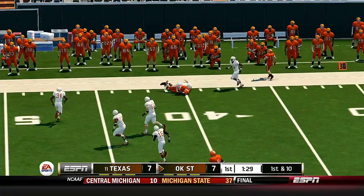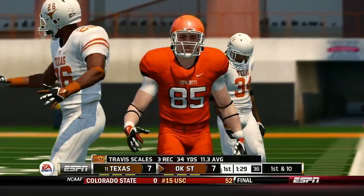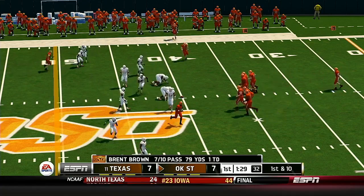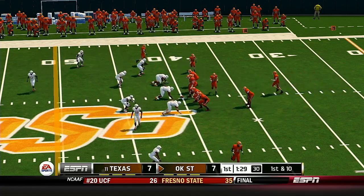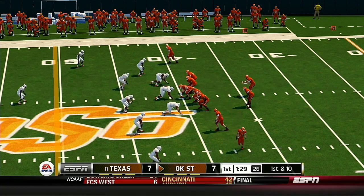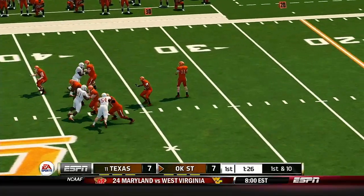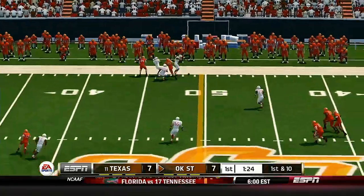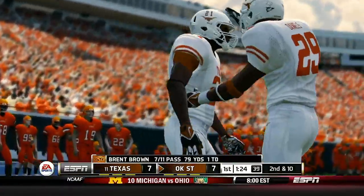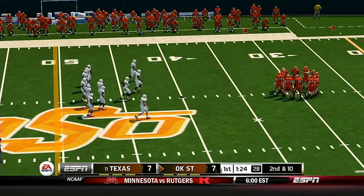Quick strike to the receiver. He's pushed out of bounds at the 40-yard line. Gets rid of it quickly, and that was almost picked. Boy, a golden opportunity missed by the defense. That was a sure interception only to be dropped.